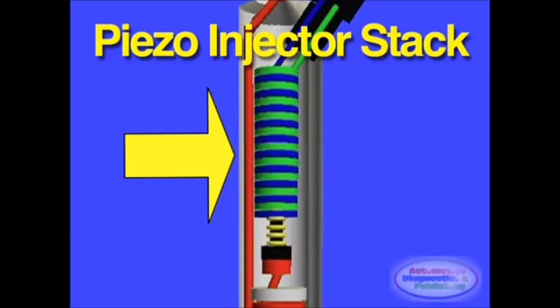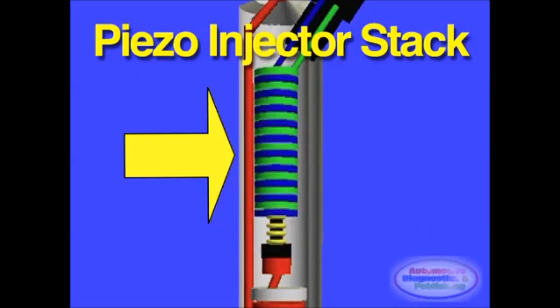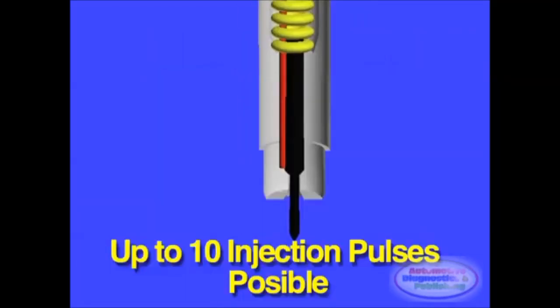The stack itself does not oscillate in and out like a solenoid pendulum. In other words, there is no clicking noise. The speed of the injector pulse means that the fuel injection may be controlled by the drive module to limits far more precise than solenoid actuation. Up to 10 separate injections per power stroke event is possible.